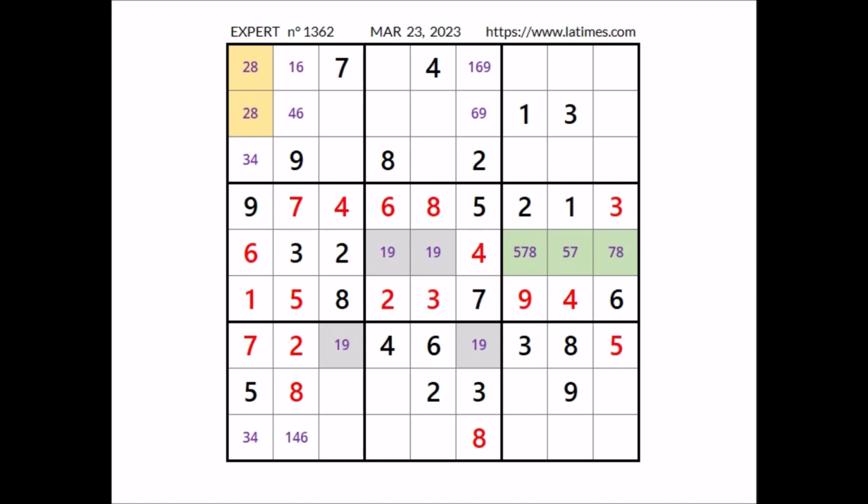what else? Let's see. Take a look. Where can be number 3? 3 in this column, 3 in the row, in this sector, 3 in this place. Okay, what else? Let's see.